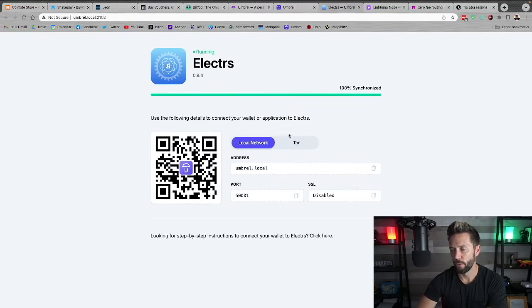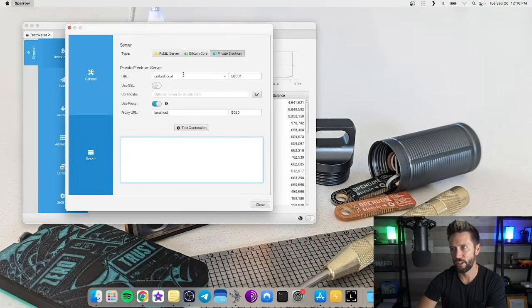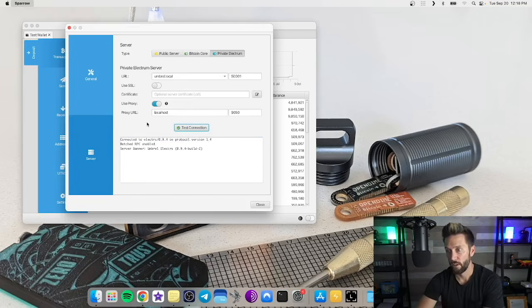Well, we're going to go with local network, umbrel.local, port 50001, and the SSL should be disabled. Now you can see that information is already here. So you would just paste it in, URL, and then your port number. This is disabled. And I'm just going to hit test connection. All right, you'll get a message that says connected to Electrum server, and it'll say batch RPC enabled, and so forth. Basically, you're getting a hooray, we're connected message there.